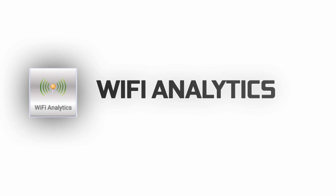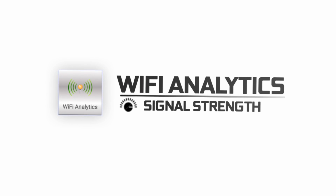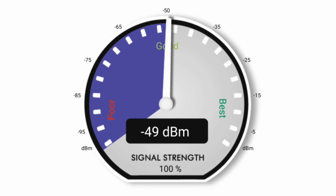Next up is Wi-Fi Analytics, and this is my favorite part of the Genie app, and it's actually its own separate app. It's so good. We're going to start off showing you the signal strength app, which is really simple. It just gives you a little meter. You can walk around and find the sweet spot for the best signal in your room.